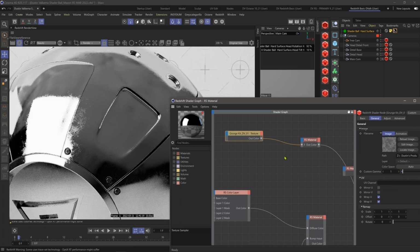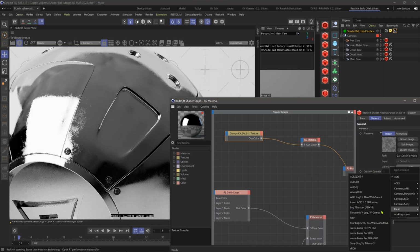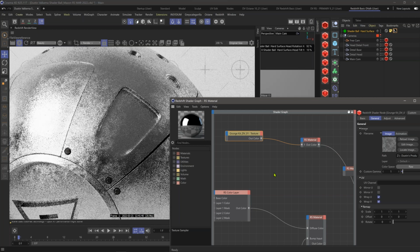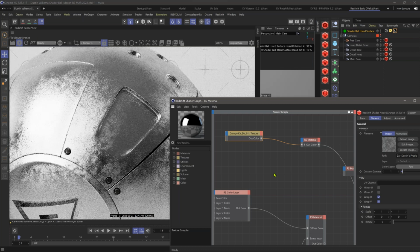what we're going to do here first is take our color space from auto. I generally like to do this by hand, and we'll just set this to raw to make sure that we're getting the best dynamic range out of that image. We can see here how much that's actually changing. One thing to note, because I do get a lot of questions from various people about the linear workflow and whether you have to use raw versus just using an sRGB input, it really depends.